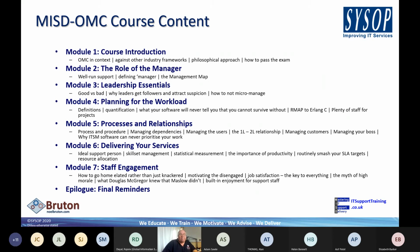Managing your boss, managing the dependencies between you and other working groups, managing the users. Okay. Next, module 6, we'll be talking about delivering your services. What does the ideal support person look like? How do you make sure that person has got the right skills? We'll be showing you ways where you can ensure your people have high levels of skill without sending them on an array of courses. You can send them on courses if you like, but we've got ways of developing their skills in such a way that they can be supremely successful.